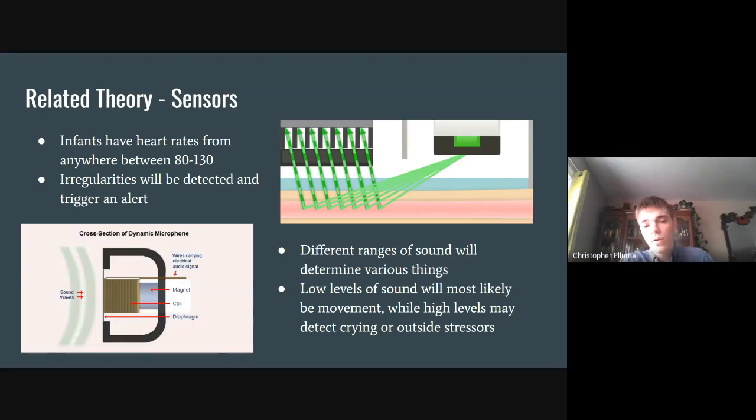For our microphone, we already have it pre-processed, so the application won't show any decibels or anything. It'll basically just show a range of sound level, and the different sound levels will determine different things. If there's a low sound level, maybe the baby's turning over or moving. But if there's a larger sound level and it's more constant, the baby's obviously under more stress, might be crying, something like that. And that's basically how we'll use different sets of ranges for the microphone.